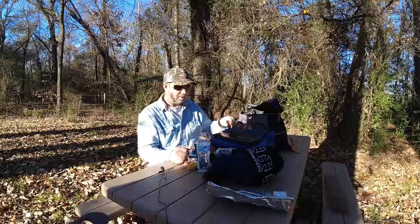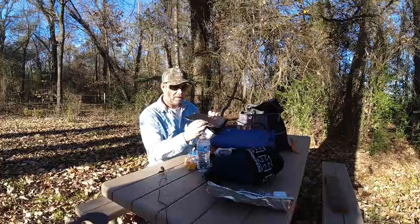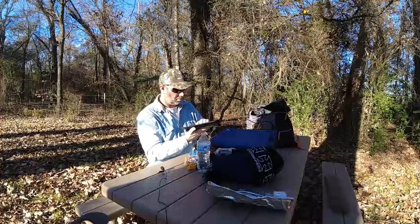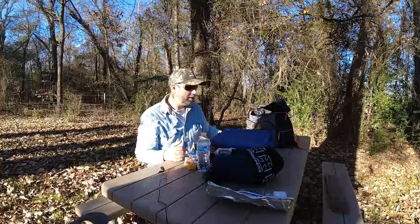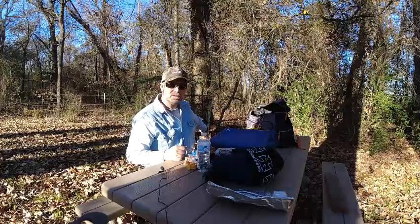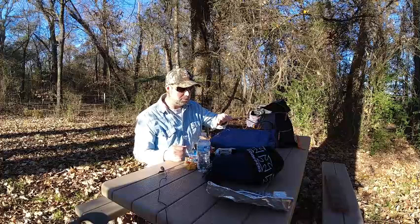So let's go through some of these items. Three 55-gallon heavy-duty garbage bags. So why garbage bags? Am I going to clean up the highway? No, probably not. But you look out in nature, look at all those leaves. So if I got to sleep on the ground, you fill this guy up with some leaves, you got a nice little bag to sleep on. Very comfortable.